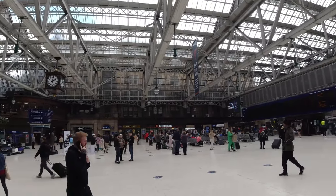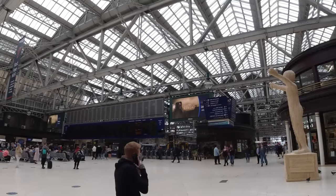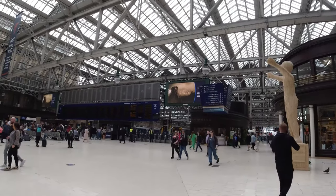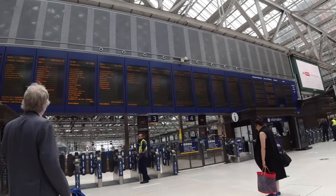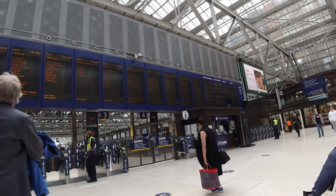It's the 12th busiest station in Britain, and when you look around at all the restored features of the main concourse, it won't surprise you to know that it is a Category A listed building. And I think you'll agree, it is so much better than its counterpart at the other end, London Euston. Anyway, we wouldn't be going that far today.